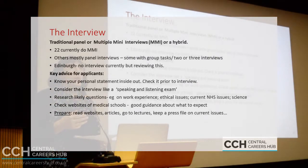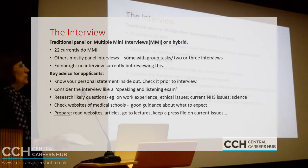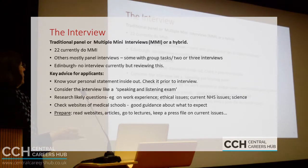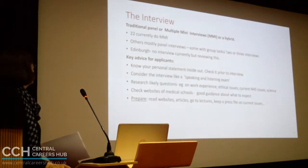The MMIs are stations that students go through, and we'll come back in a moment to the sorts of things that come up at those stations. But the advice is, know your personal statement, because one of the stations in these mini interviews is often to do with your personal statement. You can't imagine how many students forget to look at their personal statements before interview, so it's really important.